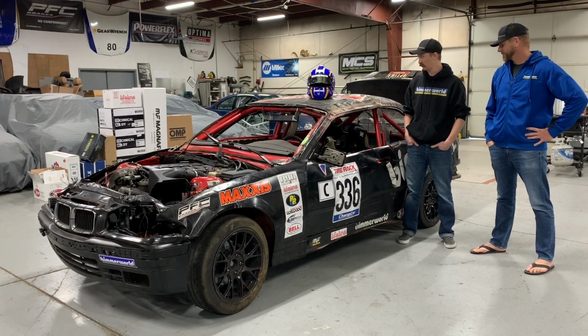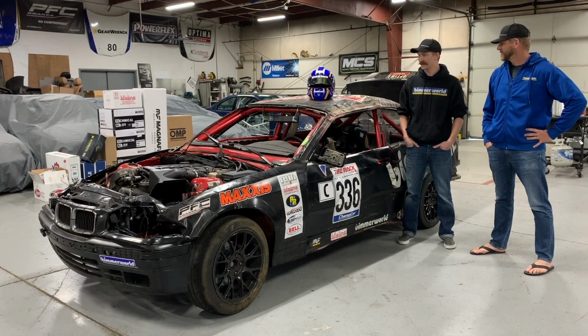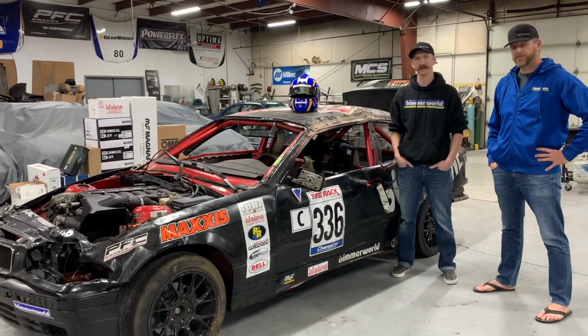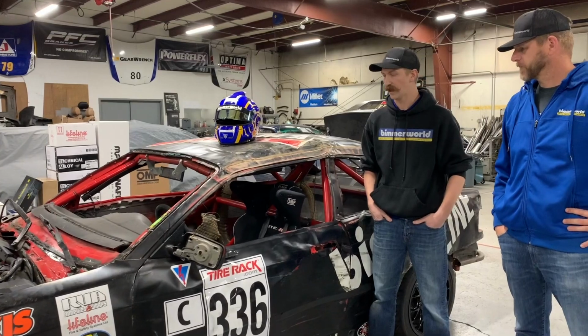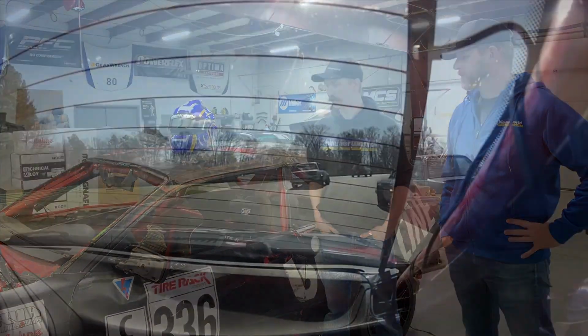I wrecked this ChampCar here a few weeks ago, and we're going to run through a few of the safety items that held up. A lot of times safety is not as much our concern. We're focused on performance a lot of times, but we thought it'd be a good idea to run through how some of the safety items held up and maybe do what we're going to replace, what we're going to keep.